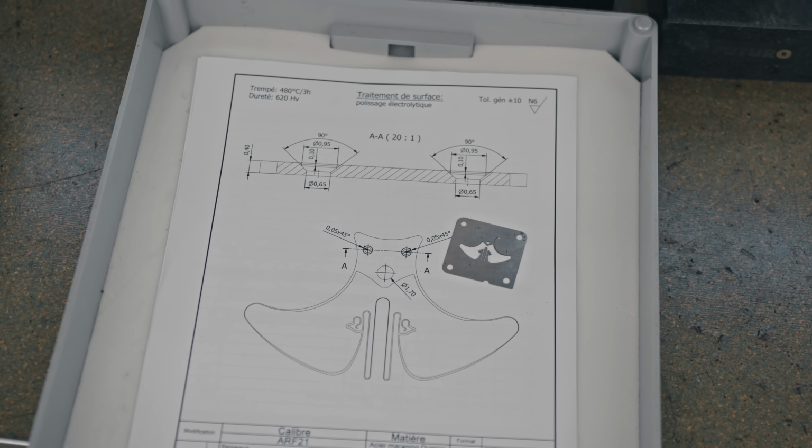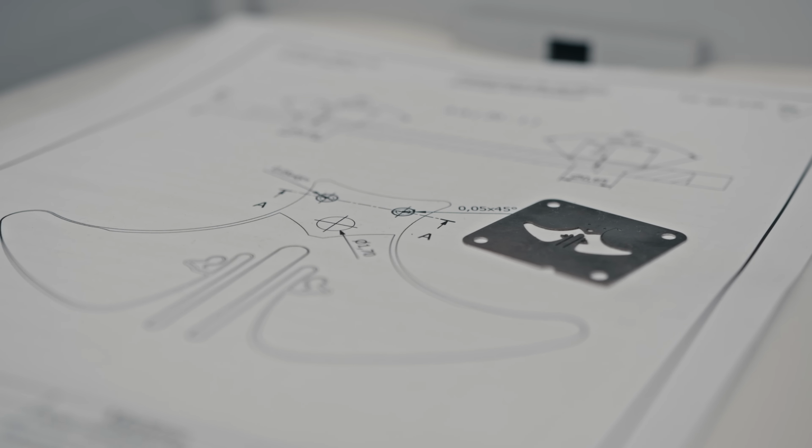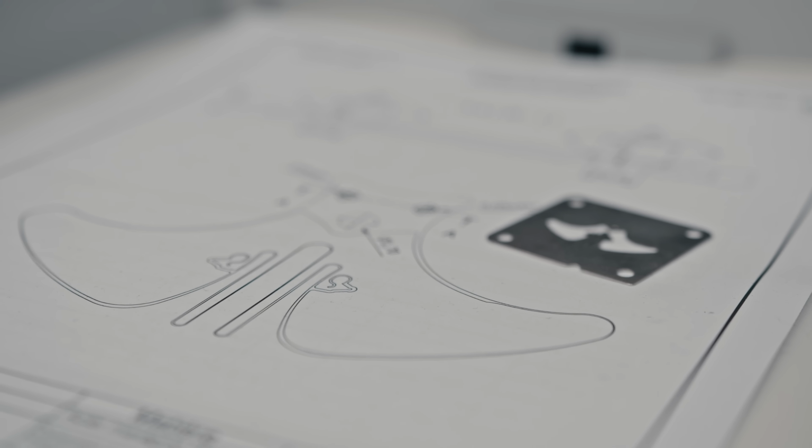So he was doing his pocket watch and put it in the window of his shop. But nobody bought it. So it took him a couple of trials until he came up with this métier d'art, with this craftsmanship of skeletonizing watches. And then this is where the success started.